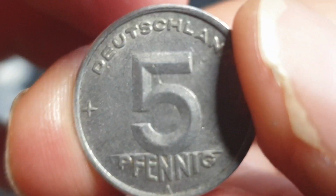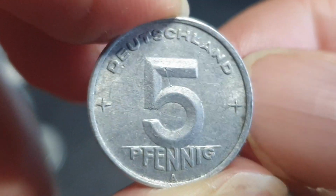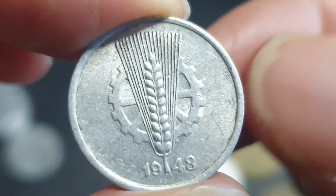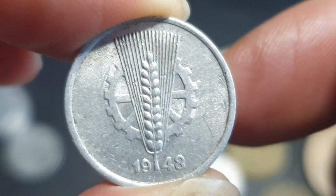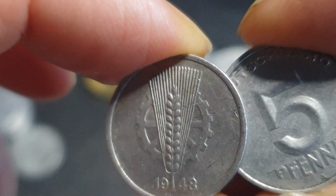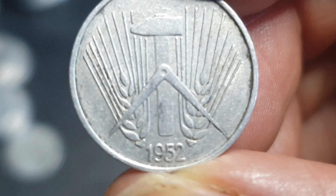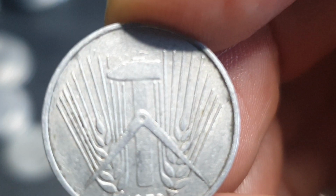And this one is the 48A, so Berlin. Yeah, the same thing, 48, 49, and 50 of this coin. There's a mintage of 200 million of these, so I reckon 48 probably has at least 100 million as well. 49, 50, probably 50 million. So that is that. And then we have the 1952, which does have mintage figures for the individual years.